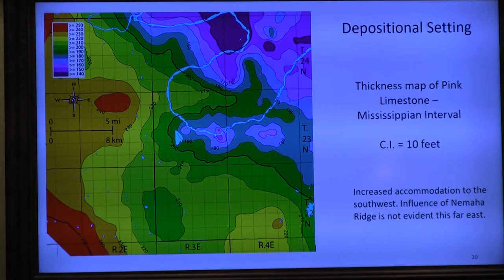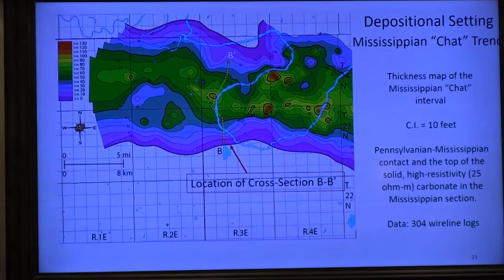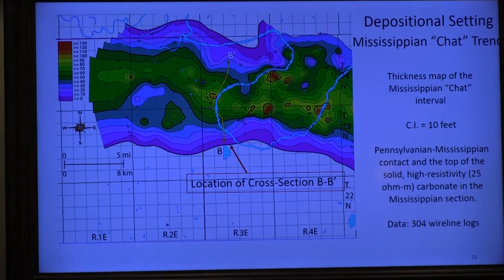Okay, so this is a thickness map, using well logs, between the Pink and the Mississippian. It demonstrates that interval was thickening off to the west like we would expect it to. Again, we're not being influenced yet by the Nemaha uplift. And here's an area where Kevin identified what he's calling Mississippi Chat, and you get this nice east-west trend across the northern part of his study area.